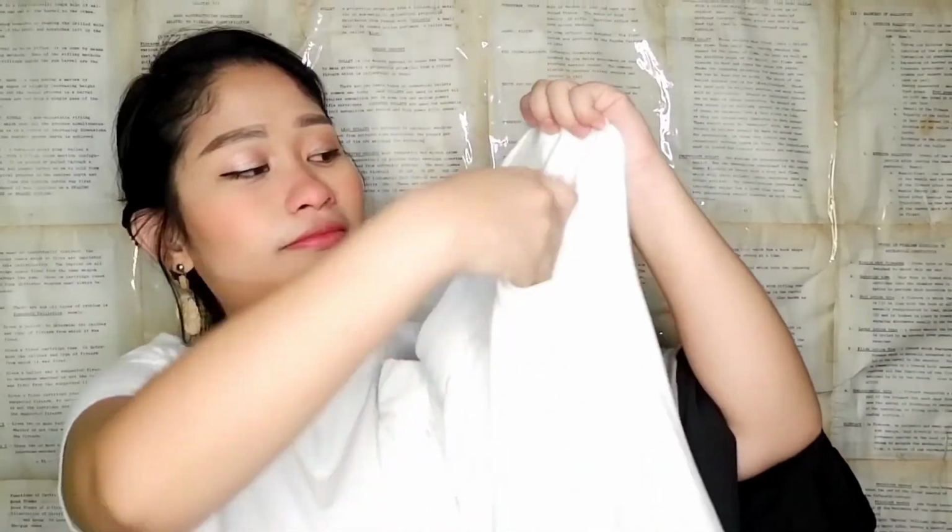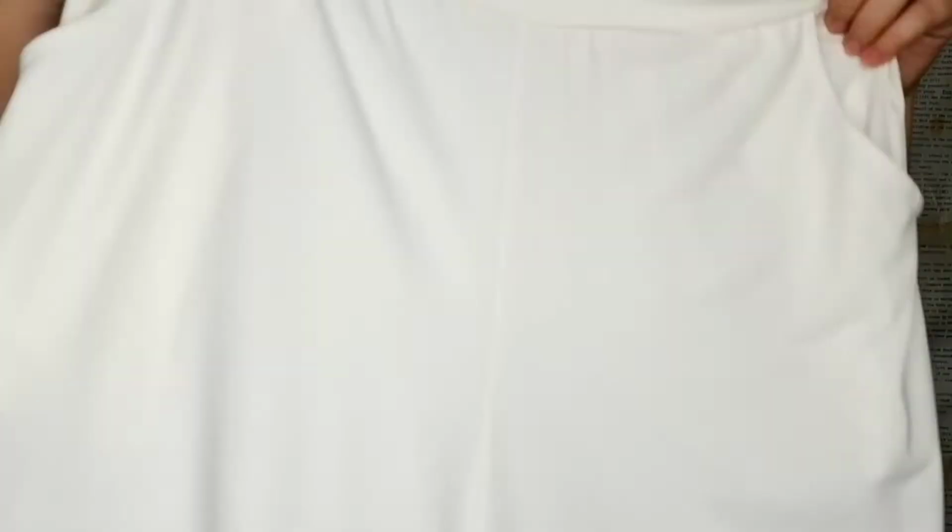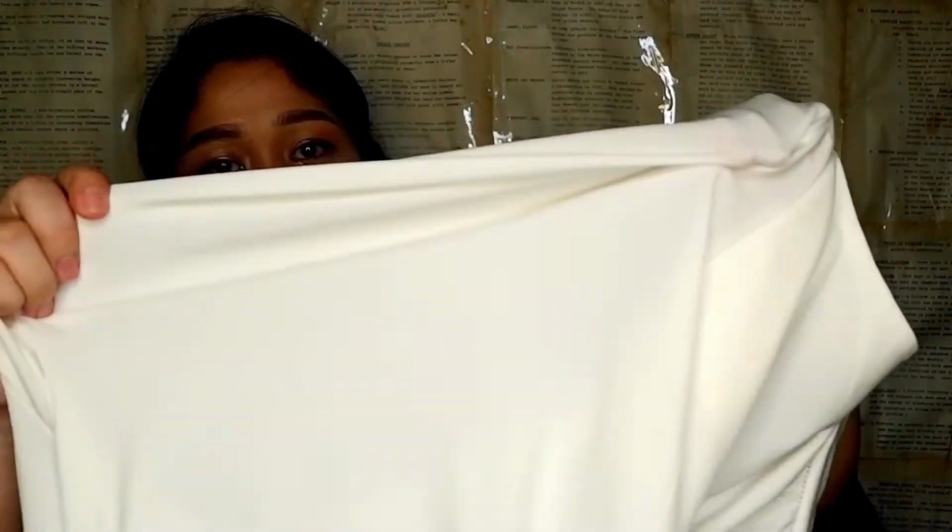The white culottes, ayan, so meron siyang pocket sa magkabilaan and ang length nito ay hanggang tuhod. Medyo manipis lang siya, so please wear skin tone underwear and yung hindi bumabakat. And yung tela niya is stretchable. So, ayan. So, pwede siya mag-fit kahit hanggang large size.